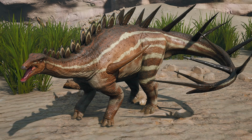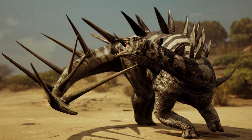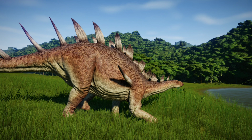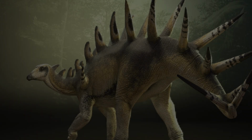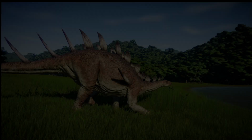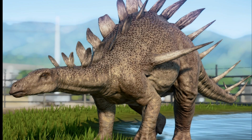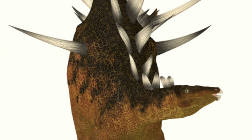Although not as well known as Stegosaurus, Kentrosaurus has made appearances in documentaries, video games, and museum exhibits. Its unique appearance and defensive adaptations have captured the imagination of dinosaur enthusiasts worldwide. Advances in paleoart and digital modeling have brought Kentrosaurus to life in stunning detail, helping to educate the public about this fascinating dinosaur.